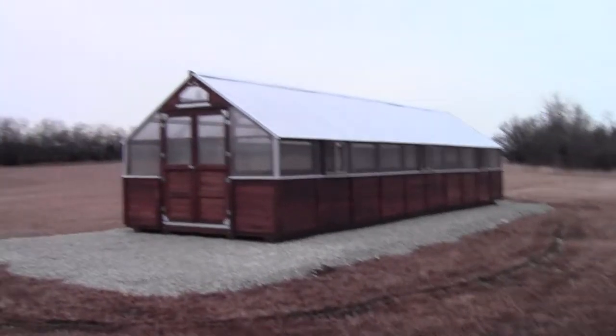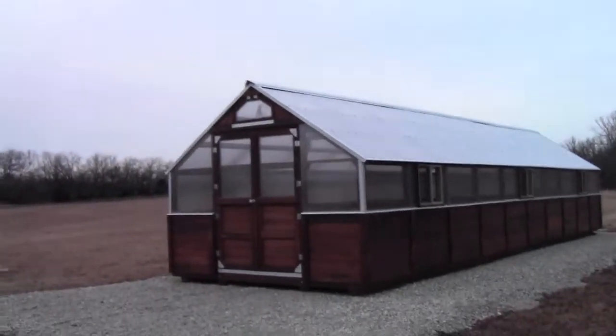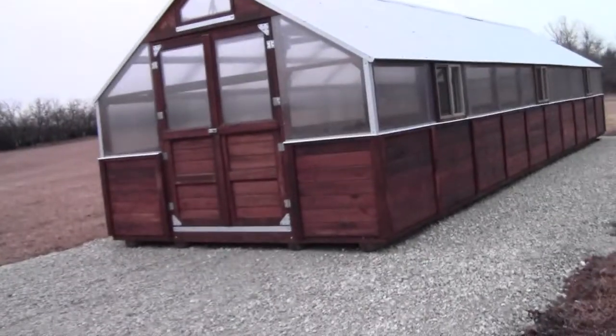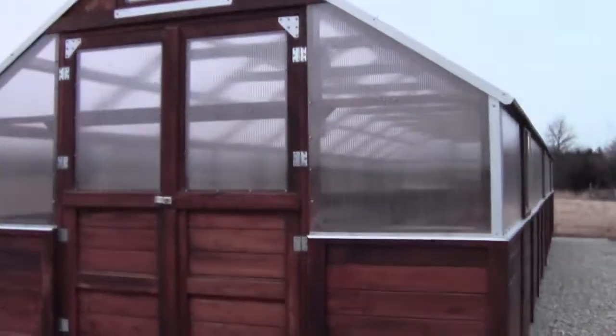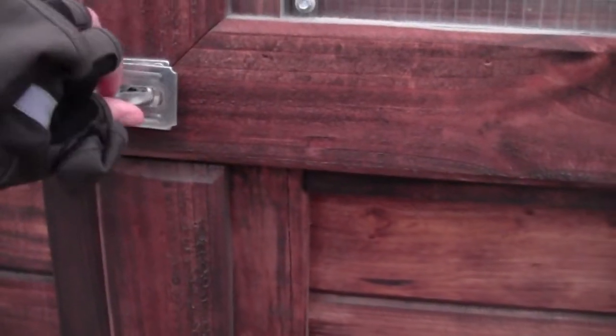Now, this is a 12 by 40 foot. I believe it's the biggest one they make. The options we went with were the standard opening vent on the front and a vent fan on the back. We didn't get any tables built on the inside. We just left it a blank slate. And we got lights and electric outlets put in also. I'll show you those here in just a second.